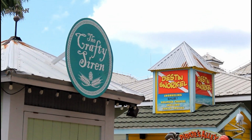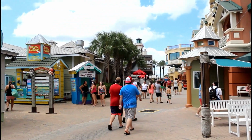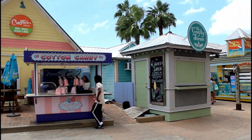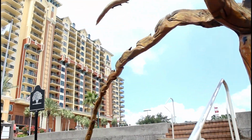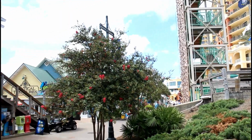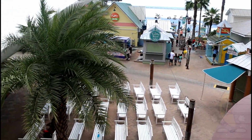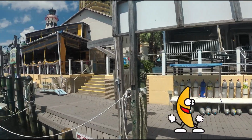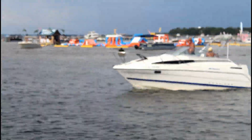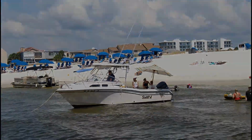And now this is our first time to snorkel. So we have taken our tickets in Destin Snorkel. The ticket cost $40, so it is inclusive of snorkeling, kayaking, dolphin cruise and collecting the seashell. So we are very much excited to wear the fins and the swim jackets that are provided by them. So all excited to be a part of this great adventure.